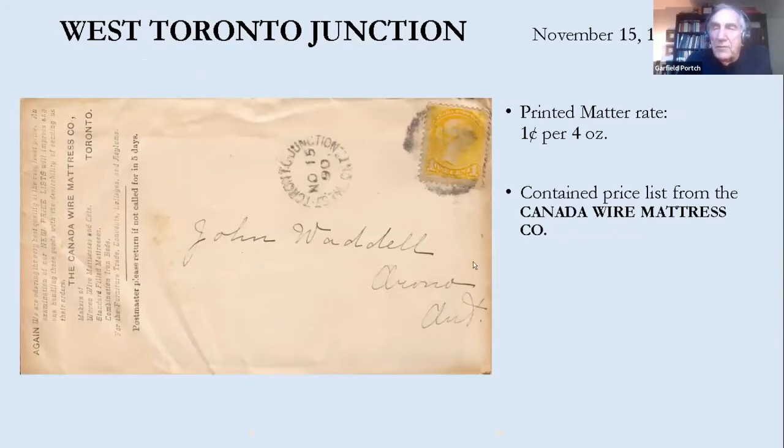A lovely example of the printed matter rate. The printed matter rate was really cheap. Again, I don't know how they ever did it, but it was 1 cent per 4 ounces. Most packages didn't contain 4 ounces. This one only contained a price list. So printed matter was a fairly commonplace kind of mail.